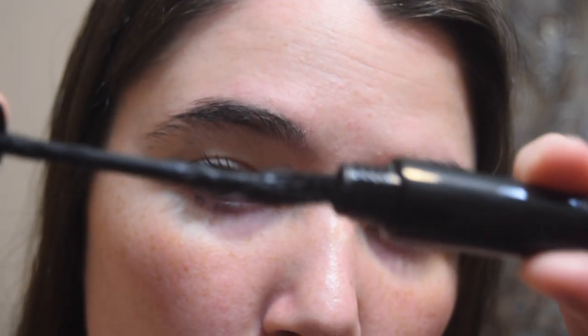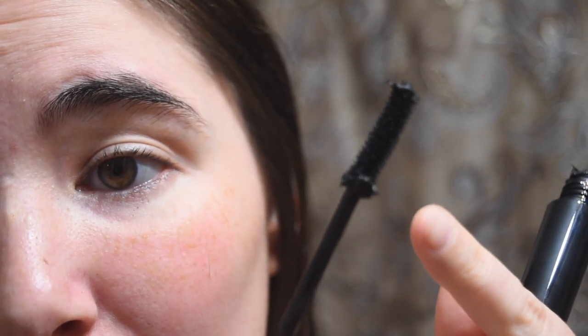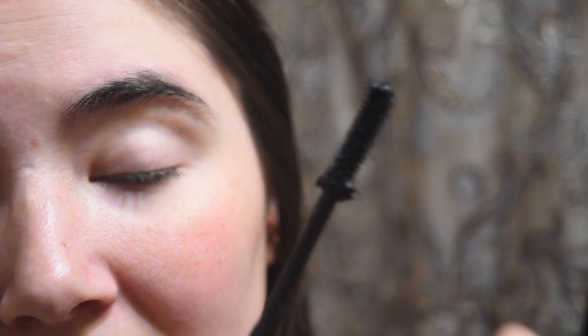Yeah, I just don't feel like I have as much control with this being all wobbly, so I'm not liking that whatsoever. And hopefully after mixing it up a little bit more, we'll really see how it works. There's just so much, I don't know if you guys can see this very well, but all of the mascara is just coming out of the bottle, like it's not staying in. It's really, really goopy at the end right here. It's all collecting right there and not going back into the bottle very nicely.